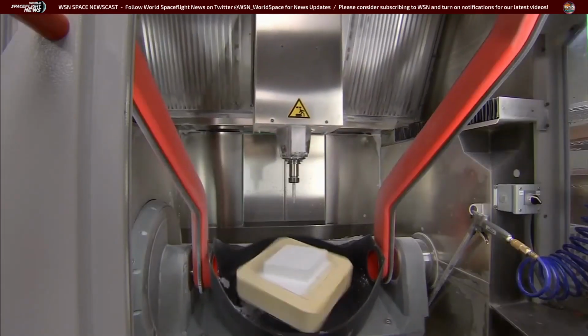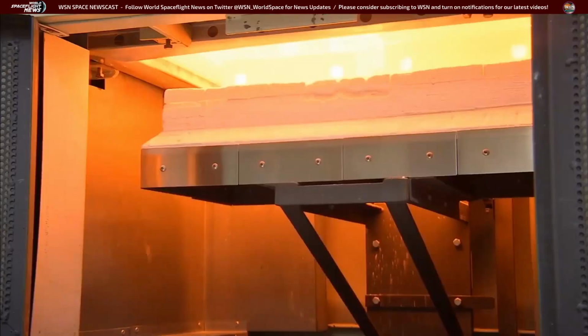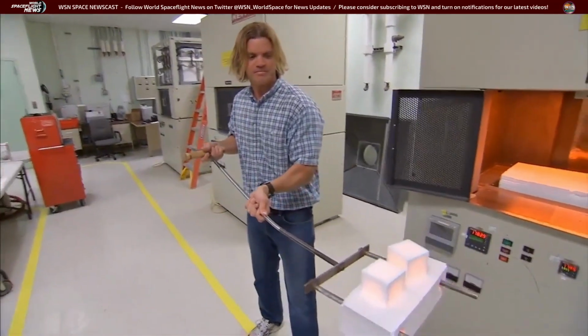We're building ceramic thermal insulation tiles for the back shell of the capsule. We're building thermal barriers for the capsule, and we're building multi-layer insulation for that capsule.